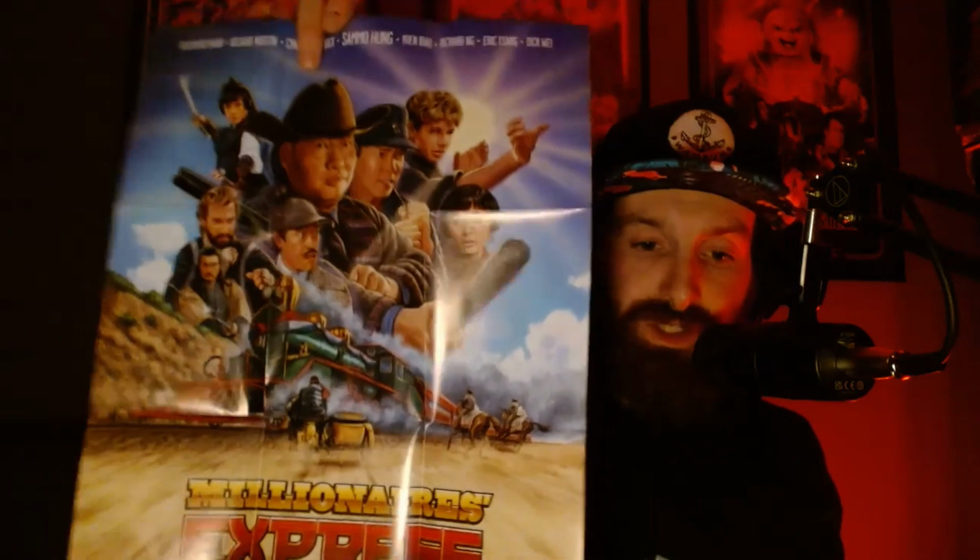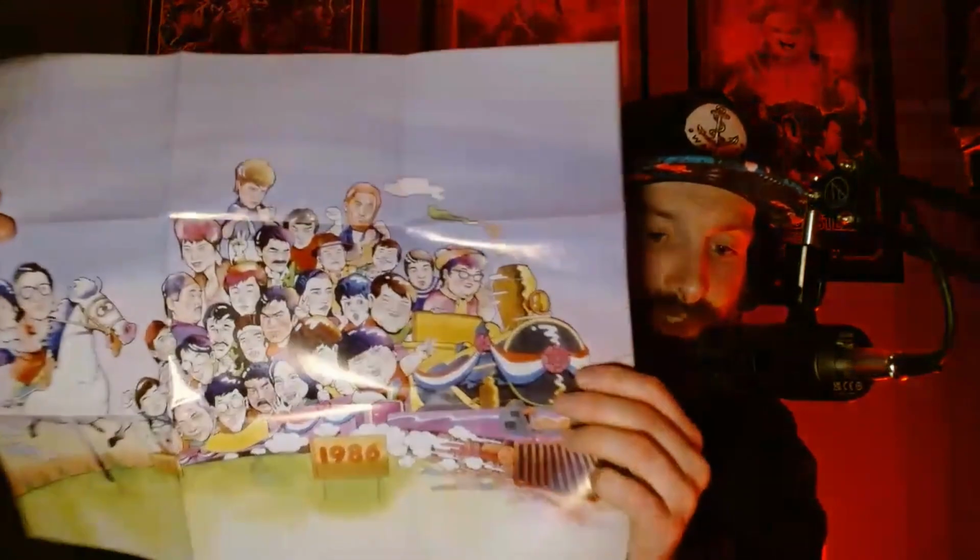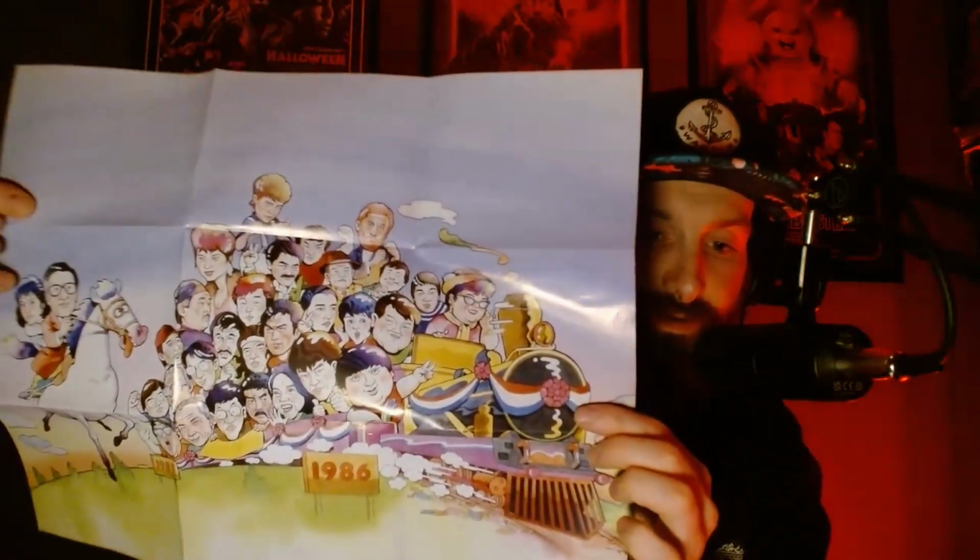Actually, before I put that away, let me show you guys the poster. I'm going to try my best to do this without. Okay, so one side, it's a double-sided poster, folks. So that's the newly commissioned artwork, I'm assuming, right there. Same stuff we got on the cover of the slip. Oh, cool. And then we got this one, which showcases all our characters in the film there. Look at that. Kind of neat. I actually really like this commissioned artwork a lot. But that's super cool.